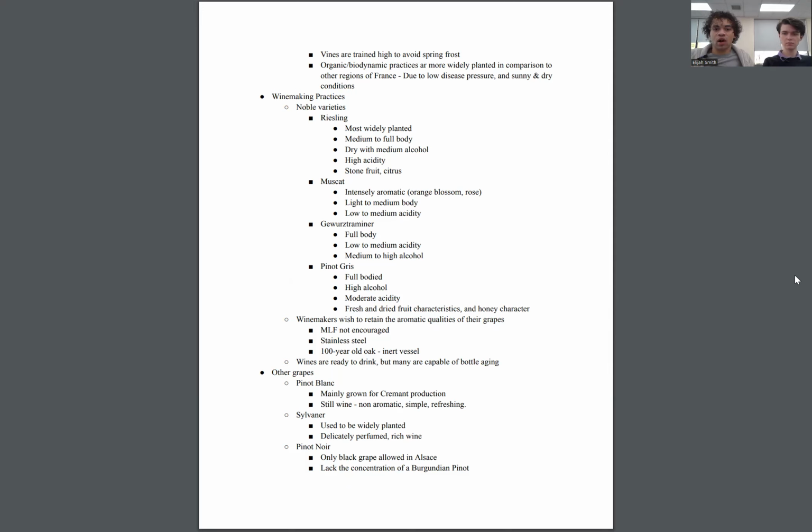So wines are ready to drink, but many are capable of bottle aging. Think of our Cremants. We're not going to age those for too long. A lot of these wines, if they don't have that acidity, if they don't have that body and that sugar content, as well as the alcohol, they might not have the fortitude to be able to age for a long period of time. But say our SGN wines might be able to hang around for a couple decades.